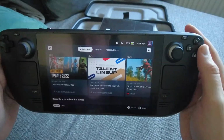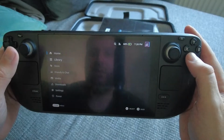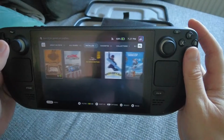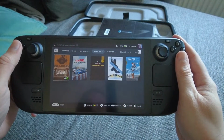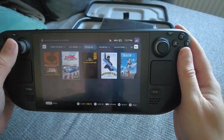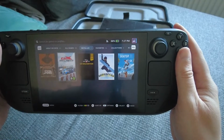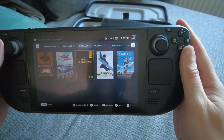I'm going to show you a game really quickly. I'm going to go to the library. We have some games that are installed already. We just tested Wreckfest, but it's not working for me. This is also the version with the anti-glare, which is really nice. But supposedly, if you have anti-glare, you need to up the brightness a little bit, because anti-glare is a little bit thicker and a little bit darker, I think.